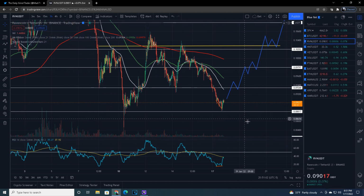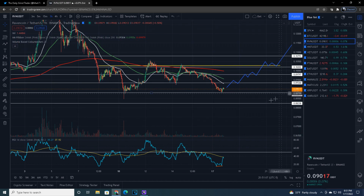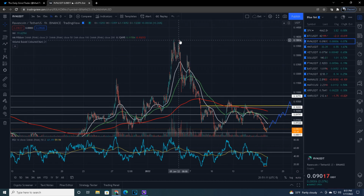Ravencoin was coming down off of a double bottom. So we had a big spike up. This was our high, our most recent swing high. And we came all the way down.